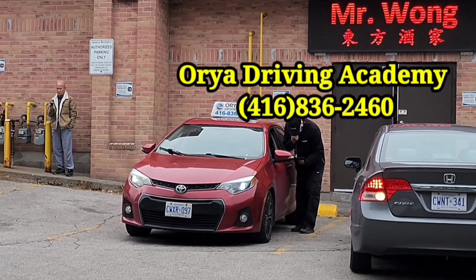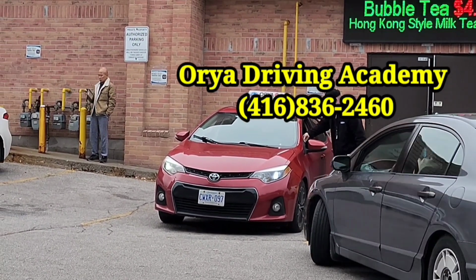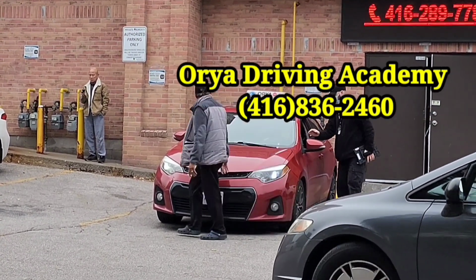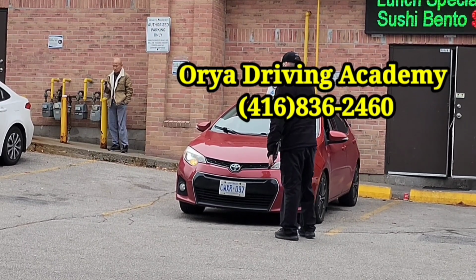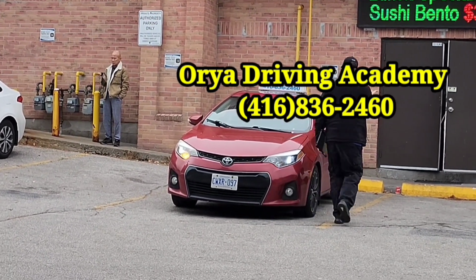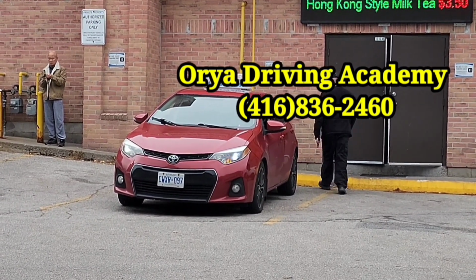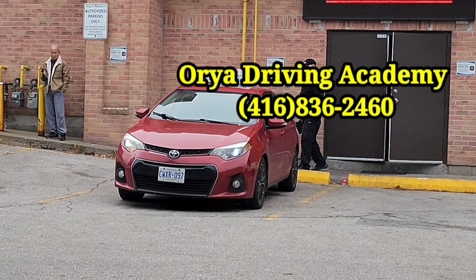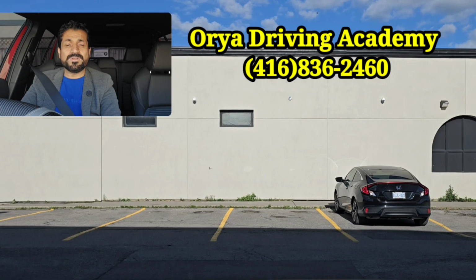You say that, and then the examiner will ask you to beep the horn, and then the examiner will go to the front of the car and ask you for the right signal, then left signal. Then the examiner will go to the back of your car and ask you for the right signal, left signal, and then ask you to step on the brake a couple of times on and off. Then the examiner will come sit beside you in the seat and read some information from their iPad, and you will have to sign it, and then they'll give you the directions.